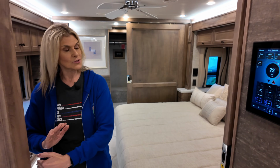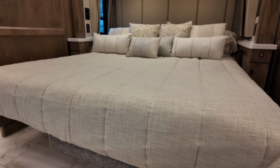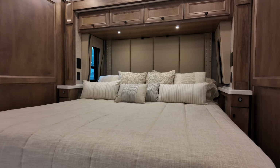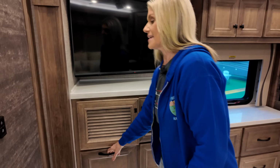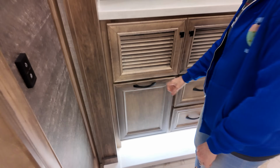Door will close here, so you'll have your privacy door for your bedroom, opening up into a nice size bedroom. You're going to have a king size bed. Over here, great size LG TV. There's kind of your AV area. They've been doing a great job with adding in the built-in hamper, which is beautiful. Nice wood hamper there.